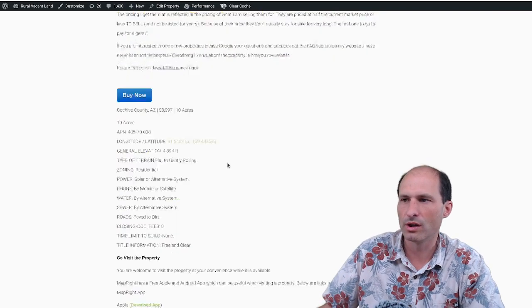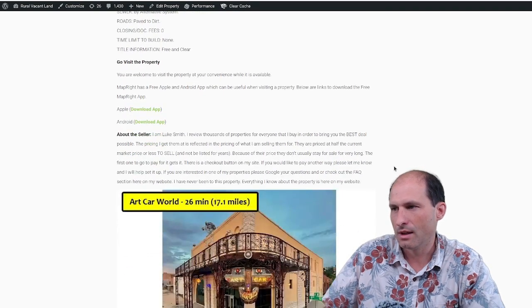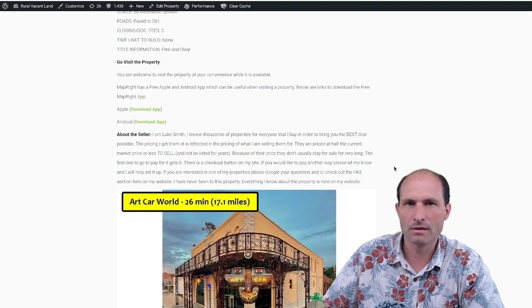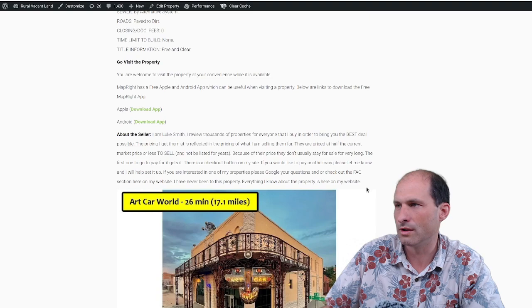I generate a deed, go get it recorded at the county and get that recorded deed to you. As soon as it's recorded at the county, everybody knows it's yours. But as soon as you check out on the website, it's yours. You can start going for it, and then the rest is just paperwork.